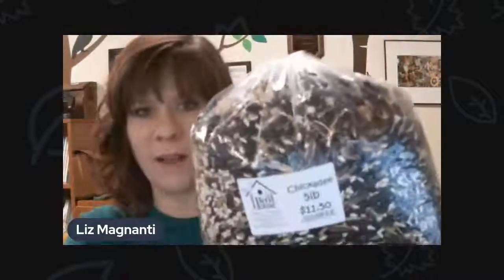So it's going to be all kind of larger seeds, because those cardinals, they've got that big beak and they can crack open those larger seeds with that beak. Our bestseller, though, here at the Birdhouse is our Chickadee Blend. And everything that's in our Cardinal Blend is also in the Chickadee Blend. So I like the Chickadee Blend because there's something in here for any kind of bird that's going to come to a feeder.